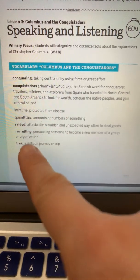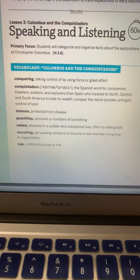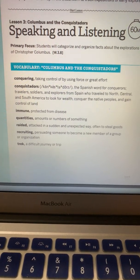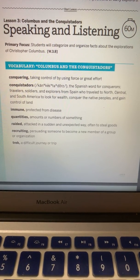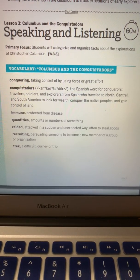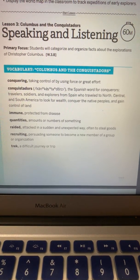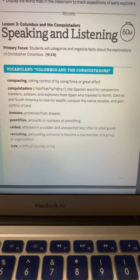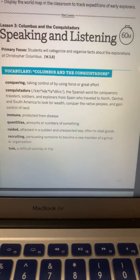But let's start with some of the vocabulary words. We've got a few. Conquering: taking control of by using force or great effort. Conquistadors: the Spanish word for conquerors; travelers, soldiers, and explorers from Spain who traveled to North, Central, and South America to look for wealth, conquer the native peoples, and gain control of land. Immune: protected from disease. Quantities: amounts or numbers of something. Raided: attacked in a sudden and unexpected way, often to steal goods. Recruiting: persuading someone to become a new member of a group or organization. And trek: a difficult journey or trip.